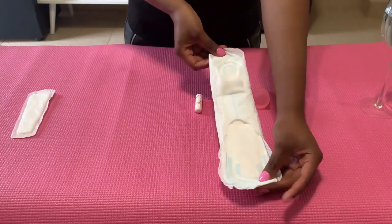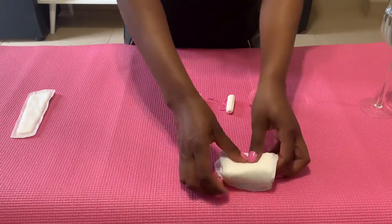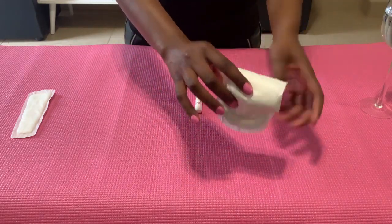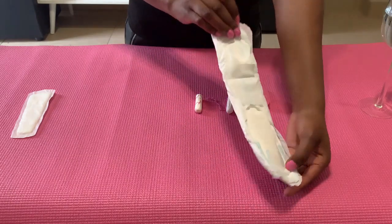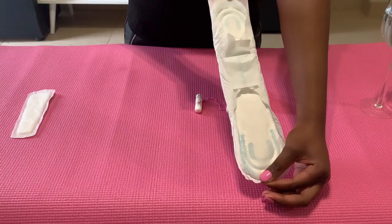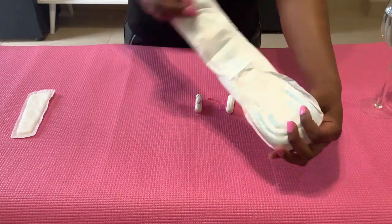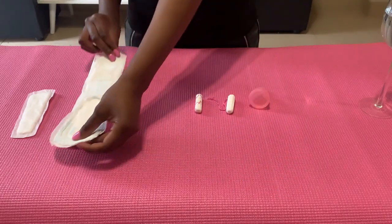And you know, when you're throwing your pad away, you just roll it, rolly. And then you put it back in the bag and you dispose the pad. We love pads. We think pads are great, especially when you're sleeping. It's comfortable. You don't need to worry. You put it on there, and if you have a good pad, it will capture all the blood.